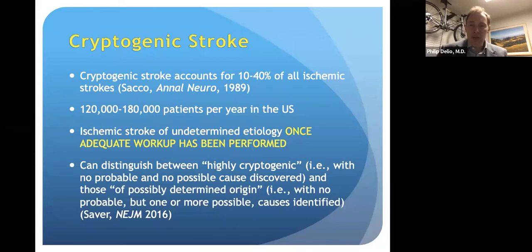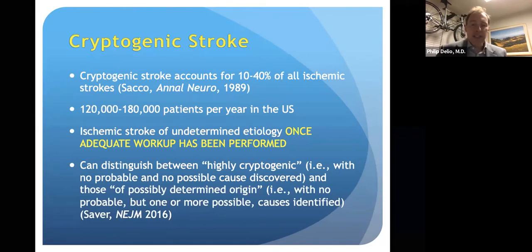Cryptogenic stroke accounts for anywhere from 120 to 180,000 patients per year. We really consider it cryptogenic once an adequate workup has been performed and we don't find an alternative explanation. As Jeff Saver wrote in a great article about cryptogenic stroke in the New England Journal in 2016, he distinguishes between highly cryptogenic, meaning there's no probable and no possible cause discovered, versus possibly determined origin, which means patients where we come up with some red flags or some possible smoking guns and say, I think it could be one of these causes, and that really will help moving forward with how we treat and manage these patients clinically.